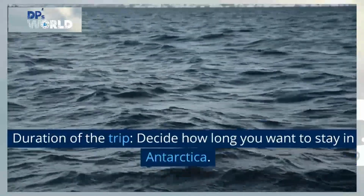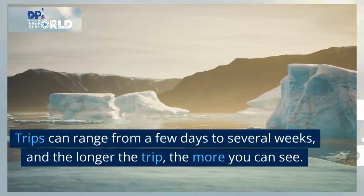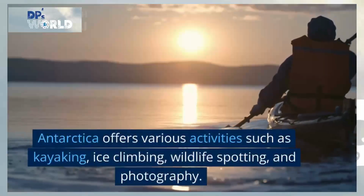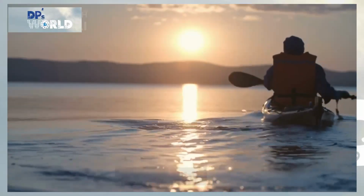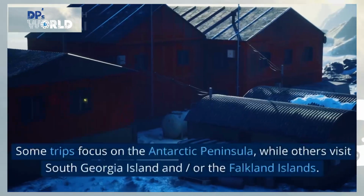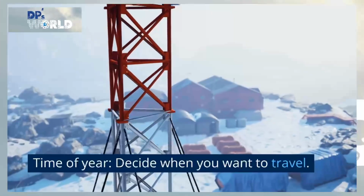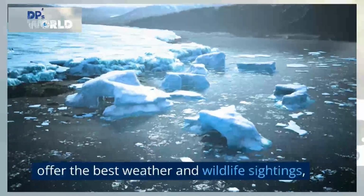Duration of the trip. Decide how long you want to stay in Antarctica. Trips can range from a few days to several weeks, and the longer the trip, the more you can see. Activities. Choose the activities you want to participate in. Antarctica offers various activities such as kayaking, ice climbing, wildlife spotting, and photography. Location. Determine which part of Antarctica you want to explore. Some trips focus on the Antarctic Peninsula, while others visit South Georgia Island and/or the Falkland Islands. Time of year. Decide when you want to travel. The summer months of December to February offer the best weather and wildlife sightings.